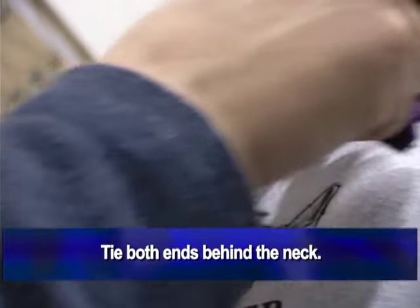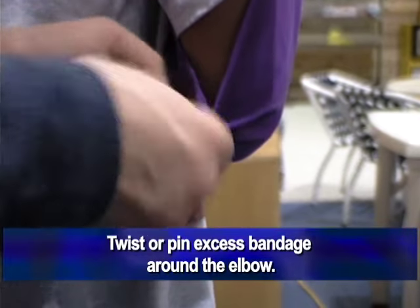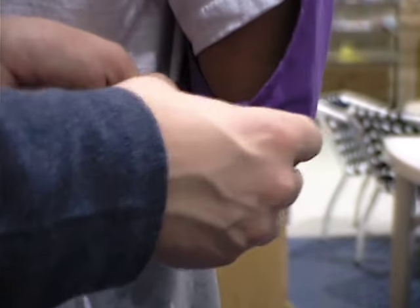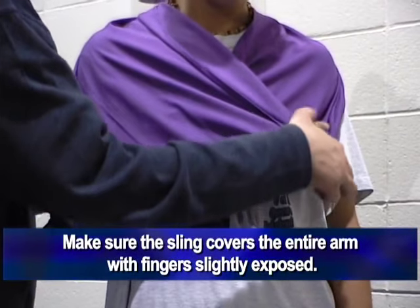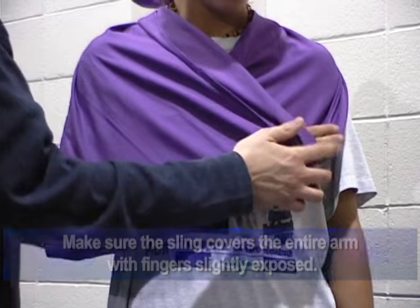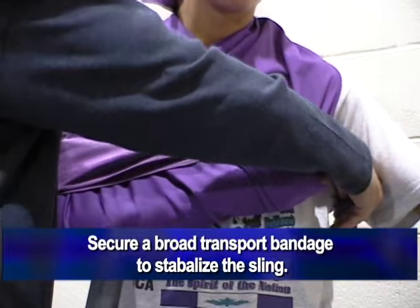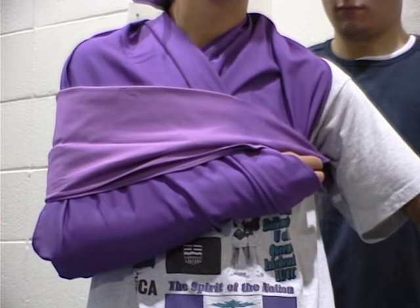Tie both ends of the bandage behind the neck. Twist or pin excess bandage around the elbow. Make sure the sling covers the entire arm with fingers slightly exposed. For extra support, secure a broad transport bandage to stabilize the sling.